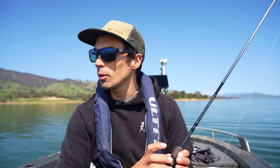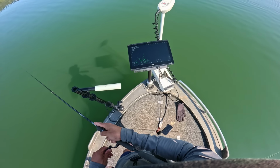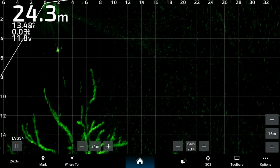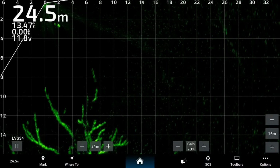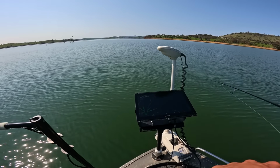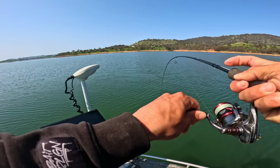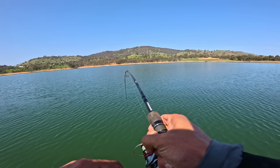And when you get him chasing it, you know, just don't stop it. Don't stop it. Keep it coming. So yeah, bit of fun. I'm going to get back into it. Wow, you would have seen that one chase all the way to the boat. Yes, another one. Another one. He came out and railed it.